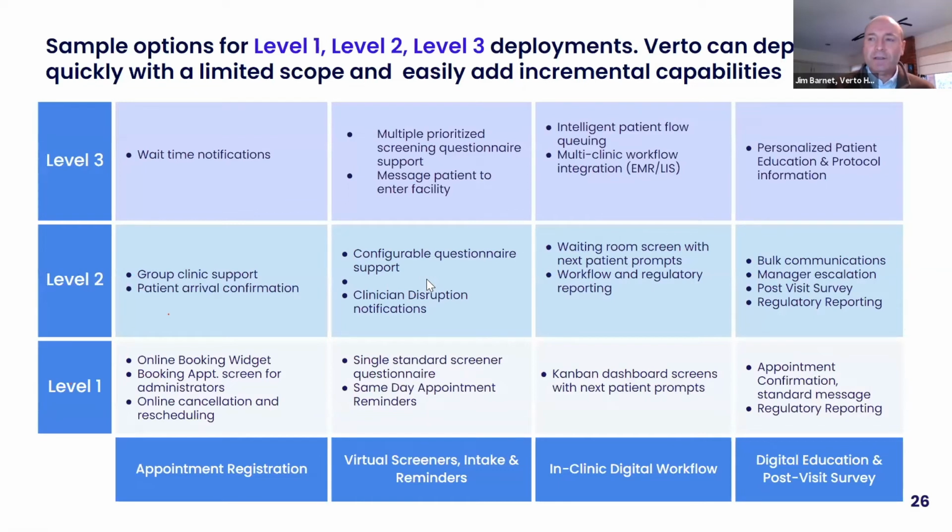And you can do this in levels in a step process, so that if there are people whose phone systems are basically being overwhelmed by the incoming calls, especially when you open this up to the general public, then you can say, hey, let's just get the booking widget on the site. Let's get the standard pre-screening and workflow in place. Let's get the standard Kanban dashboard in place. We can stand that up in 2 or 3 days, right?